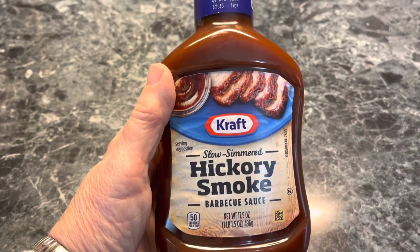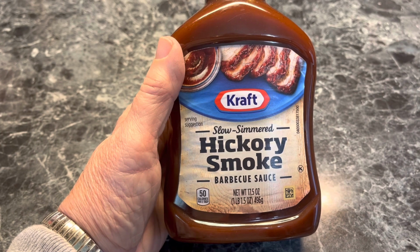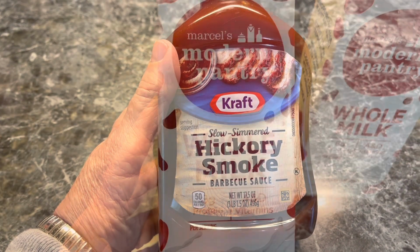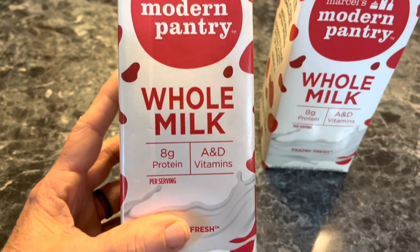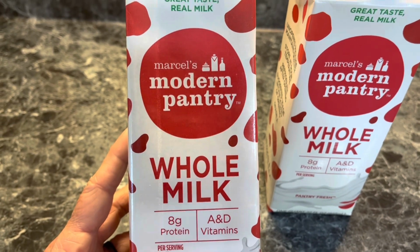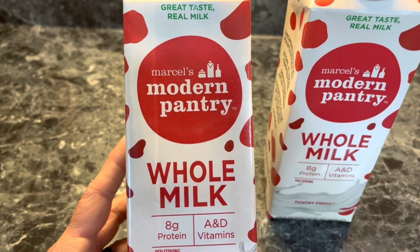Sauces of any kind, you can easily find ketchup and condiments and mustards, all those things in the Dollar Tree. Still pretty inexpensive too. I just did an entire video on how to preserve milk, and I was thrilled to see that they had just gotten these in at my Dollar Tree. It's a different brand, but this is shelf-stable milk.